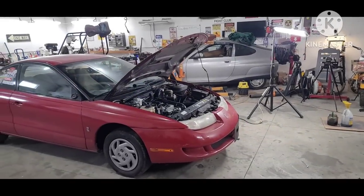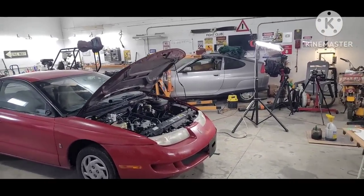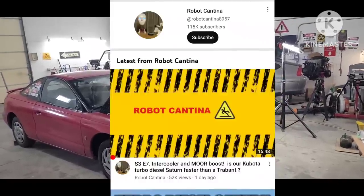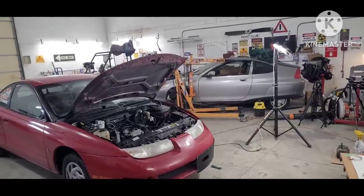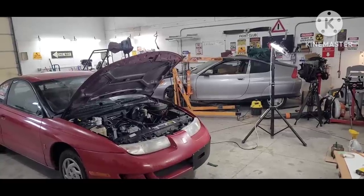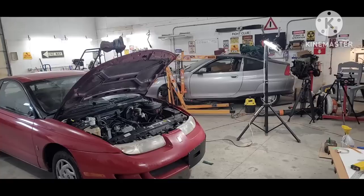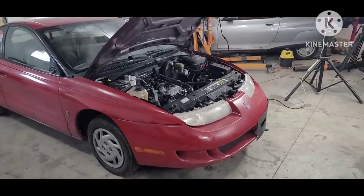So this is the shop where the Renault will be getting new life on the YouTube channel Robot Cantina. The past project is the Honda Insight. It had a Honda engine starting out in its life, and then it was reborn with a Harbor Freight Predator engine. You guys can check that video out on YouTube. And the current project is the turbo diesel Saturn.